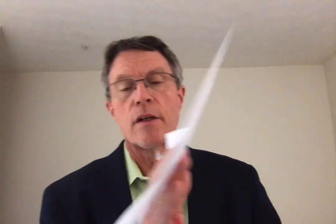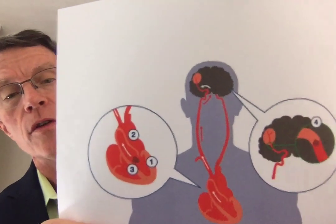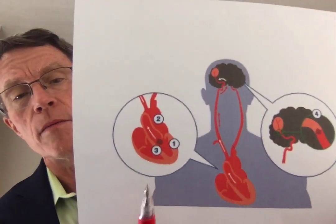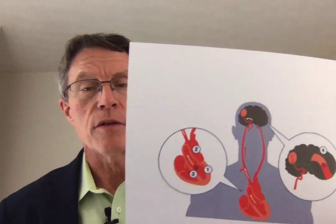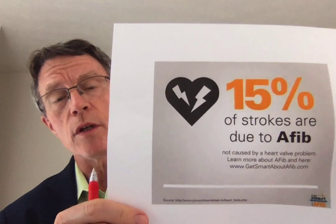Atrial fib is a major risk factor for stroke. There's debate over the mechanism. Some people think that it's just a fact that atrial fib is associated with obesity and high blood pressure and diabetes. Well, I've got a little bit of high blood pressure, but it's totally controlled. I've got a little bit of insulin resistance. I'm totally controlling that as well. Again, I've got 4Q25. I'm 60 years old, and I've been an endurance athlete for most of my adult life. 15% of strokes are due to atrial fibrillation.